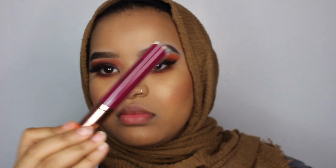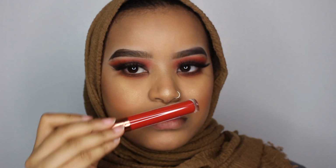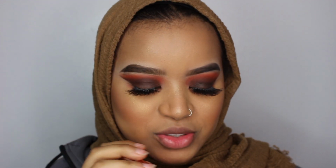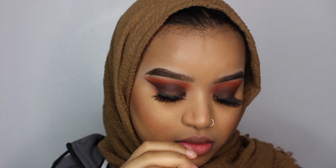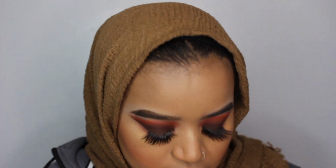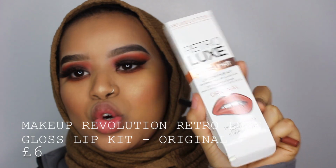What's this like? It's too light. But this is called Majesty. Yeah, that was like purple. And these kits, they all come with their own lip liner. I love red. This is called Regal. How's that? You know, I don't think that's the one. This looks good. Okay, so this is the Revolution Retro Gloss Kit in the shade Original.